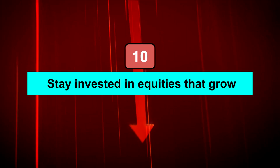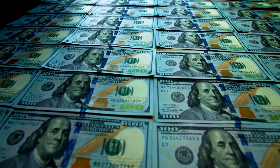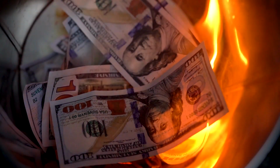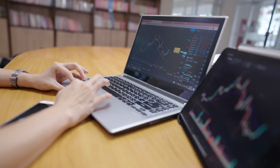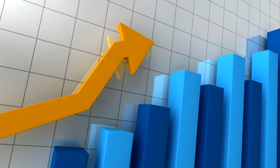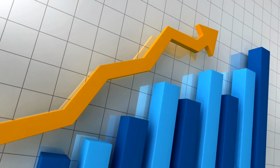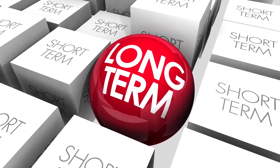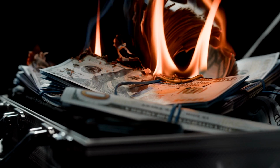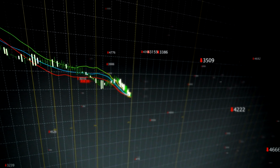Number 10. Stay invested in equities that grow. Sometimes we do save a lot of money in our savings account, but inflation somehow finds a way to catch up with us. The thing is, you should now start investing in equities that grow like stocks. That way, you'll have your money growing regardless of inflation. The best course of action in situations like these is to maintain your investment position, preferring long-term assets like stocks. When inflation is between 2% and 4%, stocks perform the best.